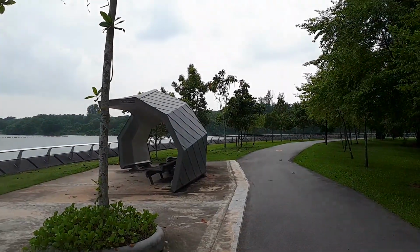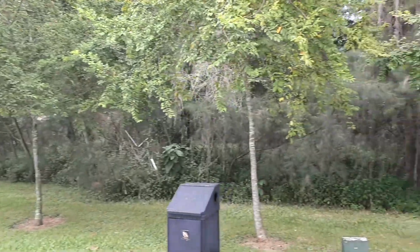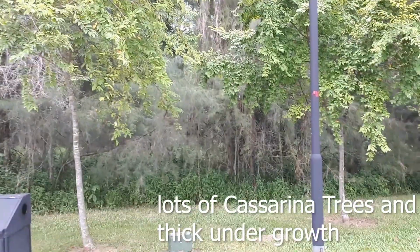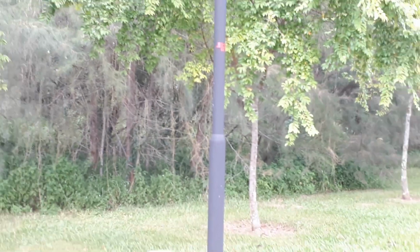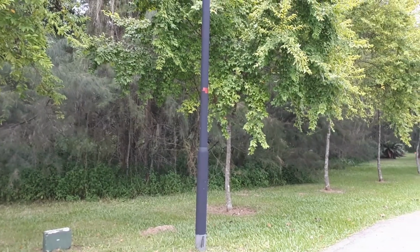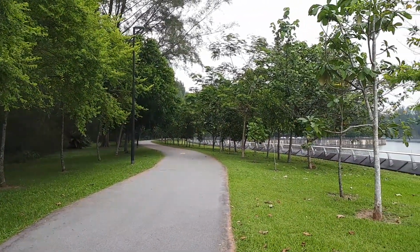If you look into the foliage, into the forest area there, you'll notice that the habitat is very similar to the habitats at Coney Island. The only difference is that on the edge here, they built this nice little walkway for us to walk through.